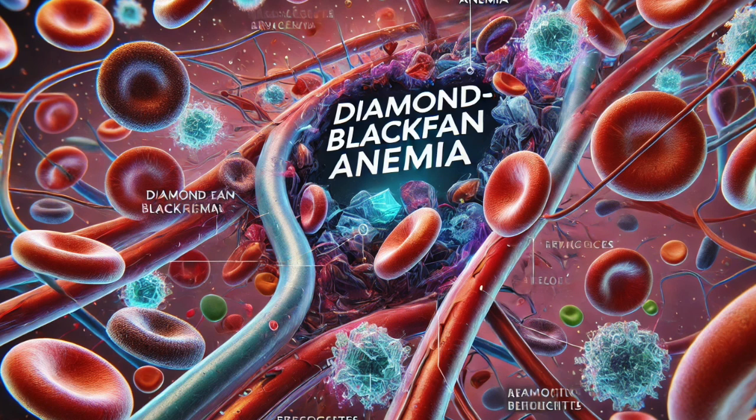Precisely. And this contrasts with DBA in a very interesting way. In DBA, the issue is with the ribosomes, so cells can't even get to the point of incorporating iron correctly. But in sideroblastic anemias, the cells take up the iron, but the mitochondria just can't use it to make hemoglobin. So it's like two different breakdowns on the production line. One stops the process early on, and the other lets it continue, but makes faulty products.